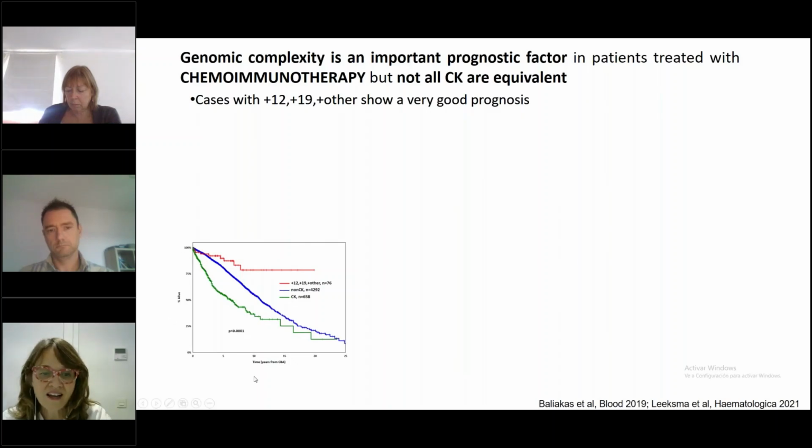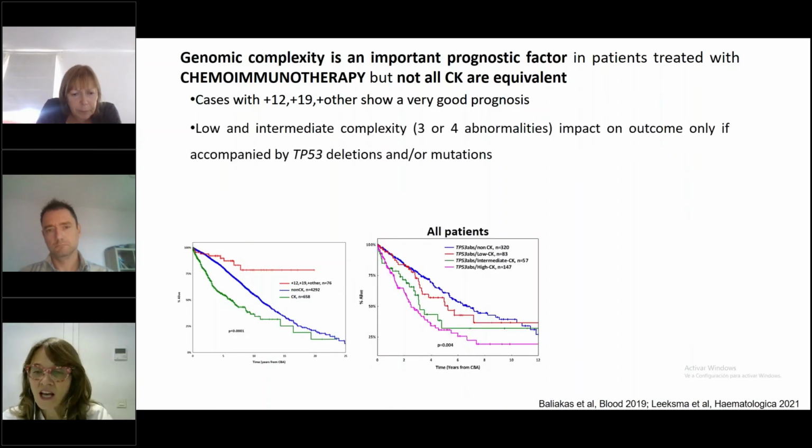You can see here this graph of overall survival, and this red curve are the patients that have these special complex karyotypes. So these patients perform very well. Cases that have 3 or 4 abnormalities, we categorize them as low or intermediate complexity. These cases only impact on outcome if they also have TP53 deletions or mutations.